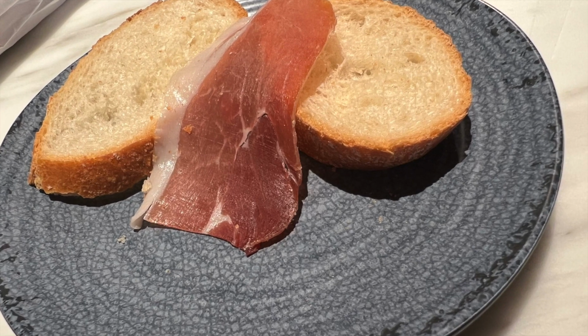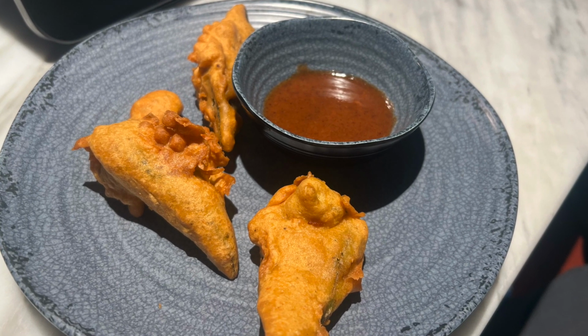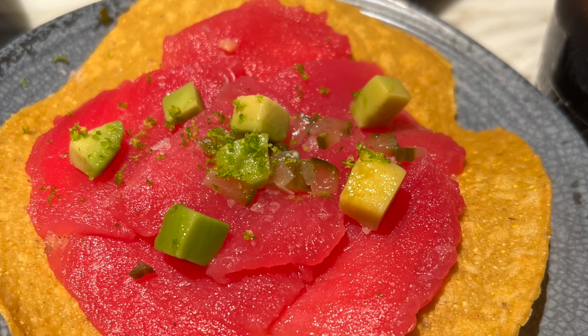Here's some of the things we had. Everything's gorgeous. There really isn't a bad food item that can be selected, so it's a great way to try different cuisines, perhaps that you wouldn't normally try. It was wonderful.